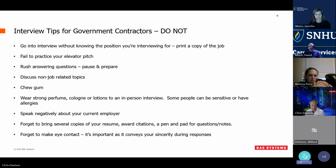Don't discuss non-job related things unless you're asked or it kind of leads into that. Don't chew gum. I know that sounds so simple, but a lot of times we're doing interviews at home virtually and we have gum in our mouth and don't even realize it, and then the interview starts and we're smacking our gum away. Throw it away. Maybe keep a glass of water or something like that. If you're doing an in-person interview, they're probably going to have water for you.